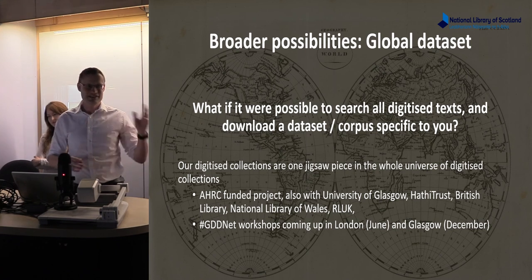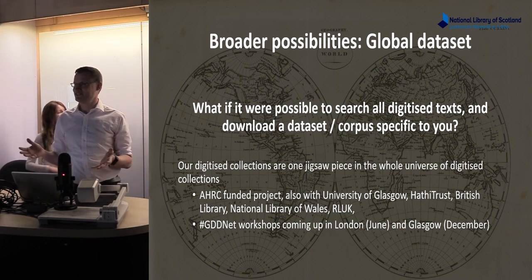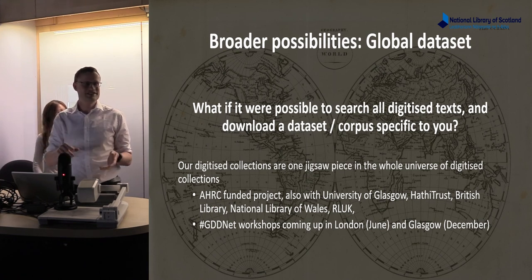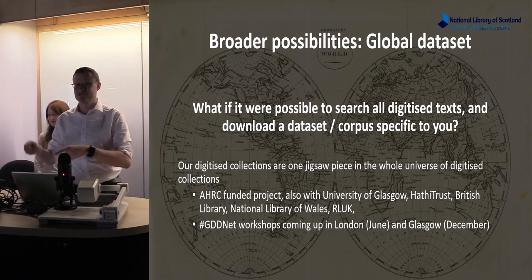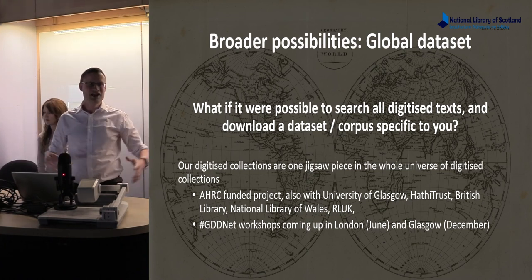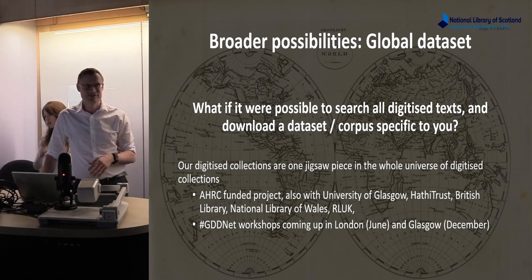Libraries are scaling up their digitization, but no one's actually coordinating this, bringing together a single list. So if you want to know if a book has been digitized, you have to go to Google Books, you have to go to Internet Archive, you have to go to HathiTrust, you might find it, you might not, and even if you don't find it, doesn't mean it isn't digitized somewhere. So would it be possible for us to bring this together as one big searchable service?